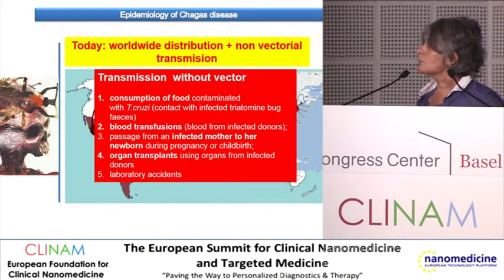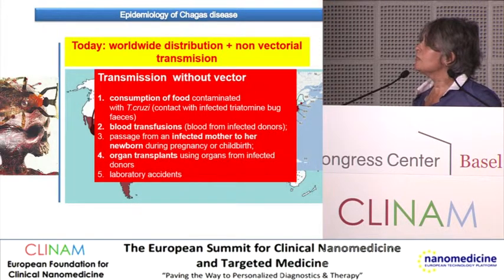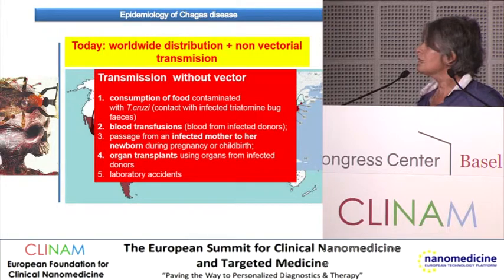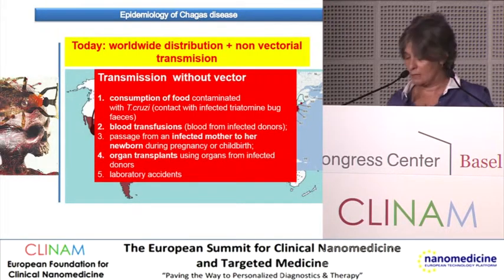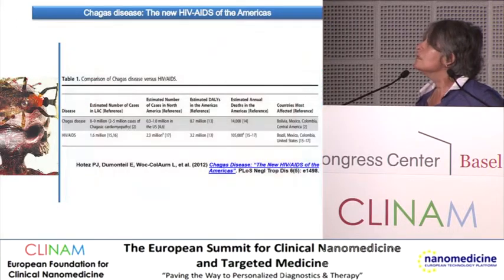For instance, by consuming contaminated food, or by blood transfusions, if the blood is not tested for the presence of the parasite, and it is not. The vertical transmission from the infected mother to the newborn is very, very important. And also the transplant of organs. Those are the ways that people become infected today.